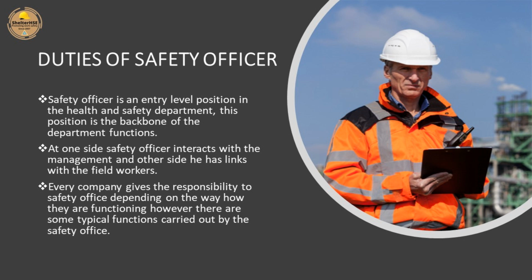Duties of Safety Officer. Safety officer is an entry-level position in the Health and Safety Department. This position is the backbone of the department's functions. On one side, the safety officer interacts with the management, and on the other side he has links with the field workers. Every company gives responsibility to the safety officer depending on how they function. However, there are some typical functions carried out by the safety officer.